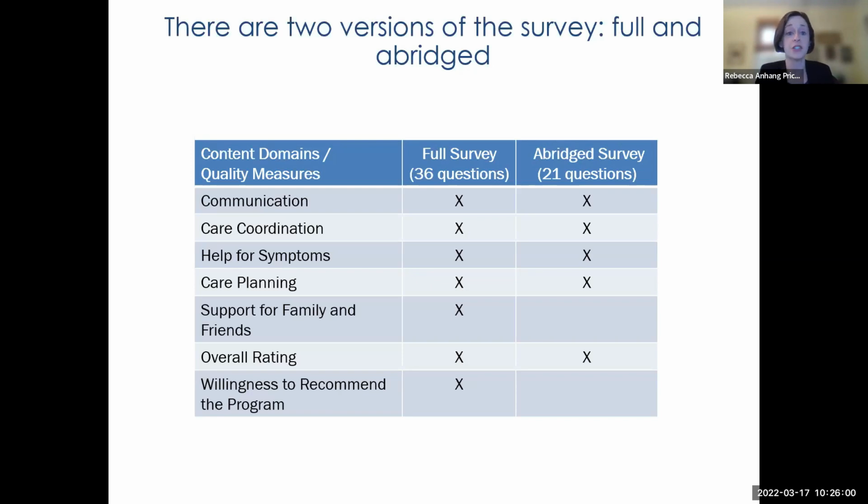The primary differences between the full and abridged versions are that the abridged version leaves out some of the descriptive questions, like the questions about the number or type of visits that someone received, some of the questions about evaluating care, like the questions about support for family members and friends, and screening questions, such as those asking whether a respondent has a particular symptom. So in the abridged version, we replaced those screening questions with a non-applicable response. So in a question about, for example, if the respondent needed help or wanted help with pain, there's a non-applicable response that says, I didn't have pain. Next slide, please.